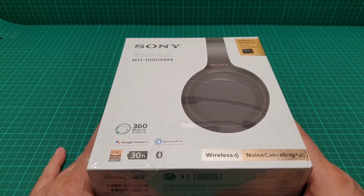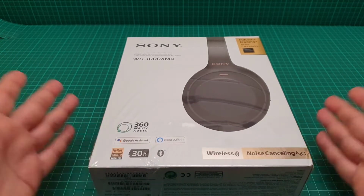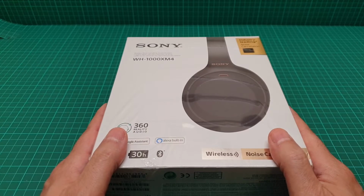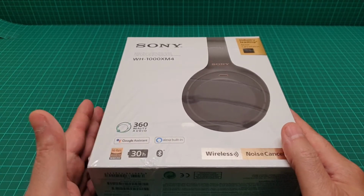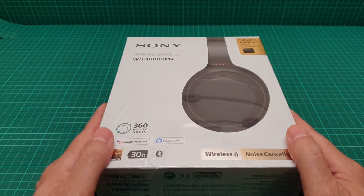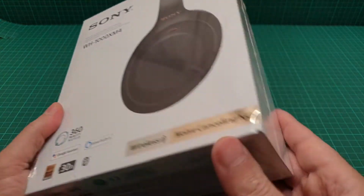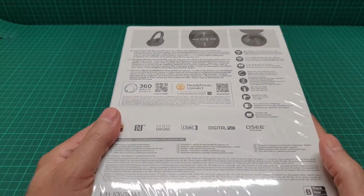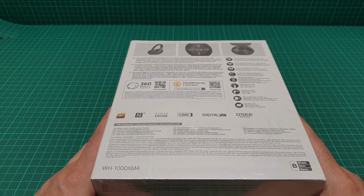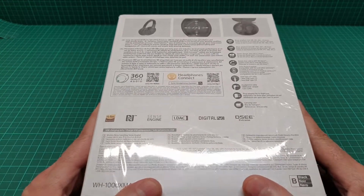And unfortunately, after many emails, they told me, okay, send it back and we are going to repair it and send it back to you. And I was so disappointed with that result, and I told them that I purchased a brand new item and I don't want my item to go back and be opened up and get repaired and sent back to me.